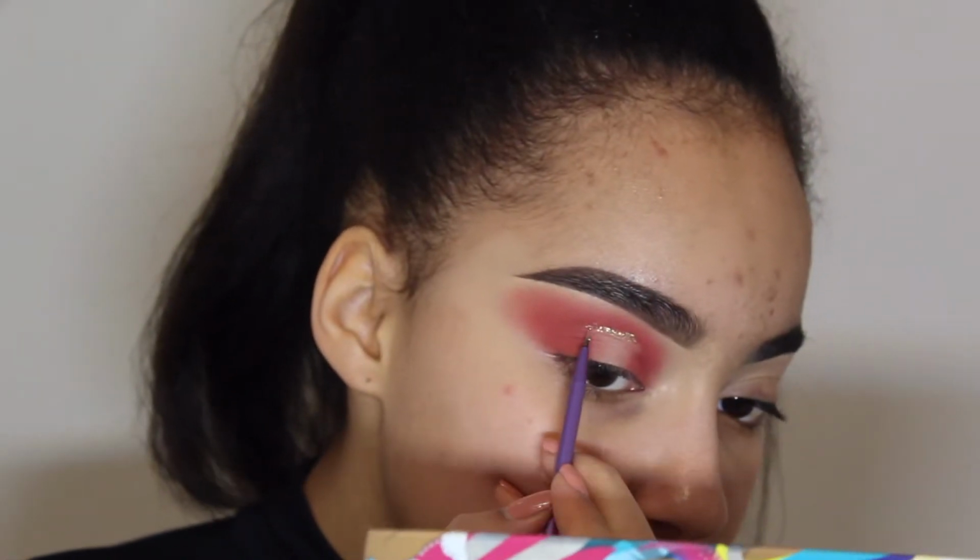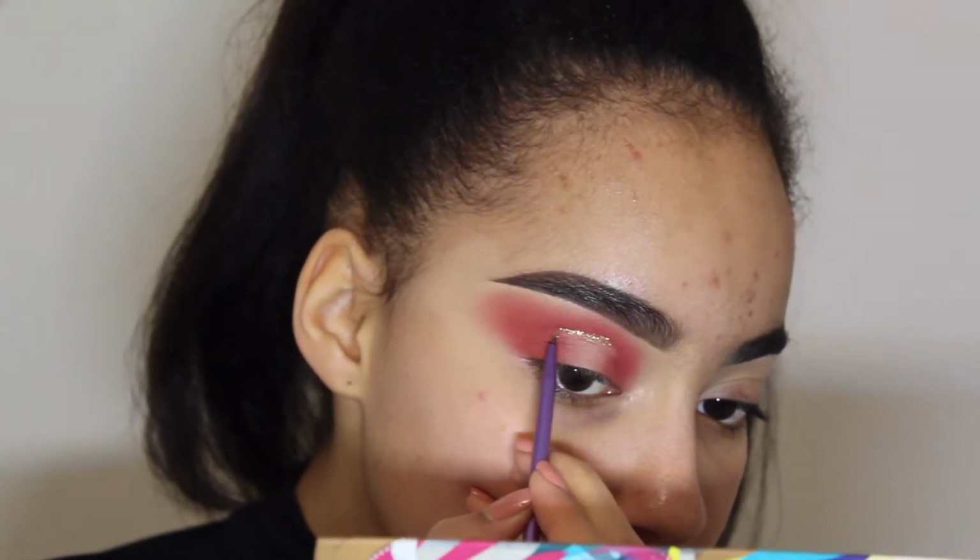So I gave my little, like, a more jagged look because I wanted it to look like I put gold flakes in my eyes. I put it thick on the line because I want it to be really present. This is it for the eye. I'm just gonna do the other eye off camera, and I will be right back to do base.